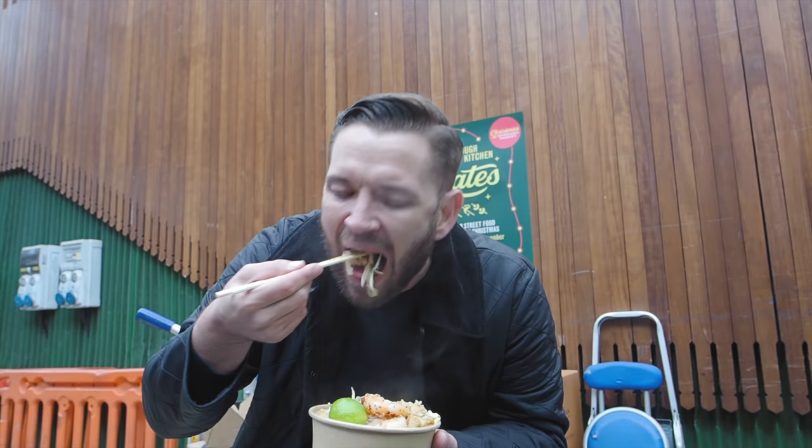But overall, I've got to be honest, it's not bad. If this was the only thing I ordered, I wouldn't be disappointed, but the other 3 dishes are much better.